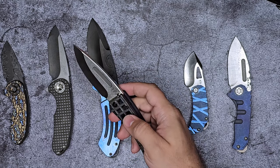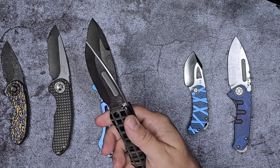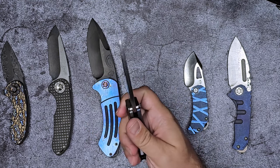This one was the Monkey Edge exclusive, the Monkey Edge Frag Pattern Medium Marauder. And this one's probably my favorite of the Medfords that I have. I wish that it was a little bit more ergonomic.